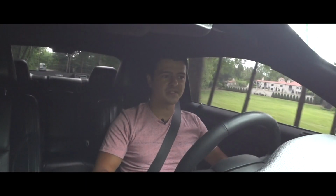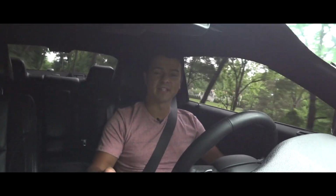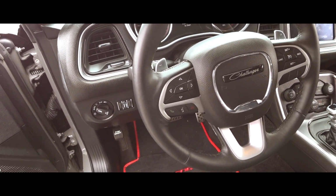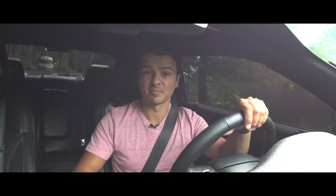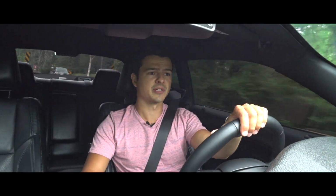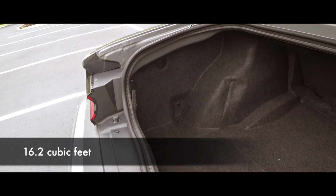Some of the cool options that the Challenger also has as far as the interior are heated and ventilated seats. But even more so, if it's a brisk, cold morning, Dodge Challenger also offers, in addition to heated front seats, a heated steering wheel as well, so that's pretty nice. Challenger overall is a pretty nice cruiser, and you get a decent sized trunk space as well.